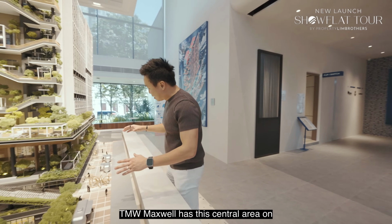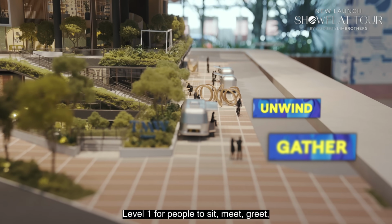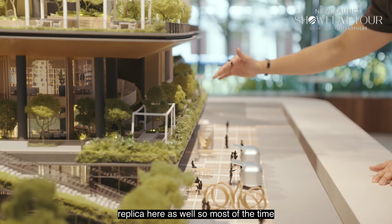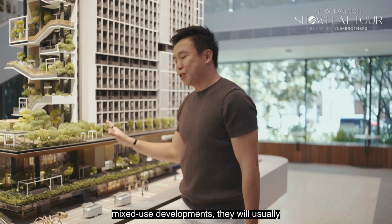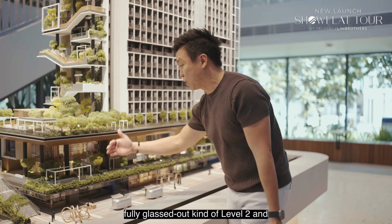TMW Maxwell has this central area on level 1 for people to sit, meet, greet, discuss and chat. If you were to come to level 2, you're going to have that same replica here as well. So most of the time, mixed-use projects, they will usually have level 1 shops, but then it's a full glass-out kind of level 2 and 3 shops.